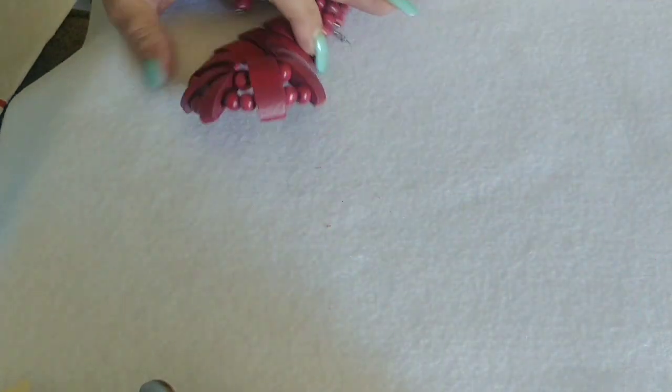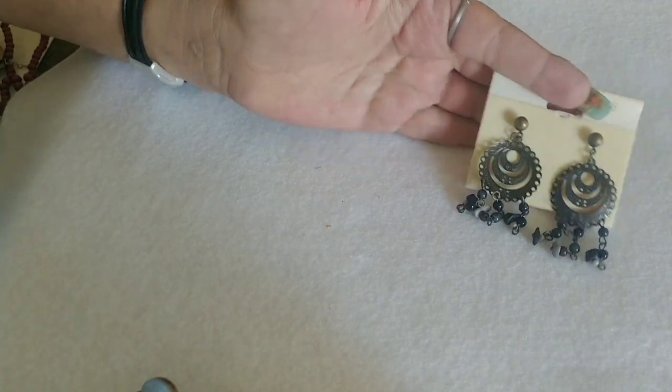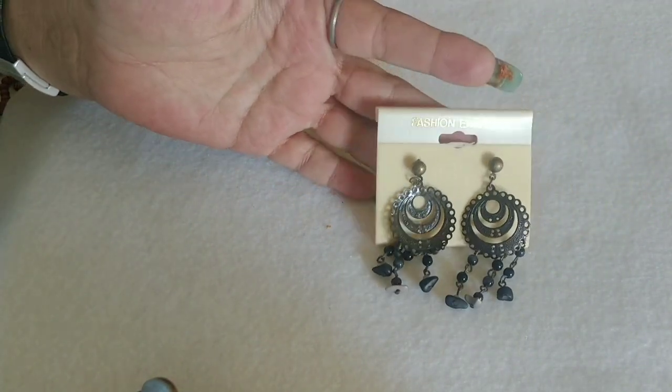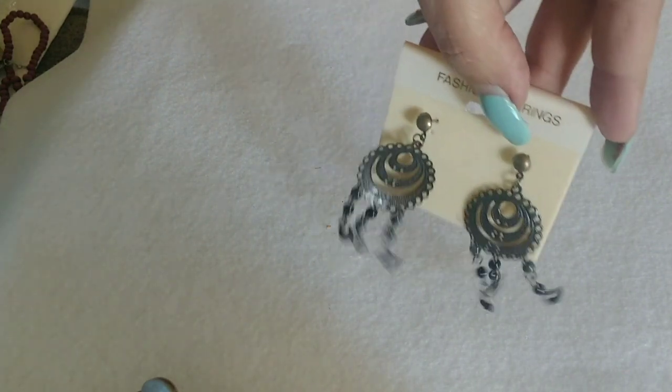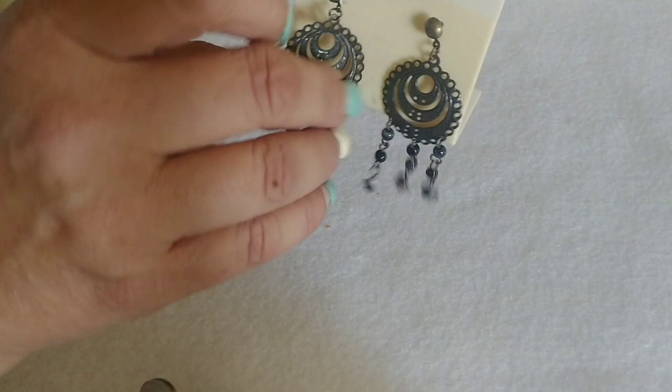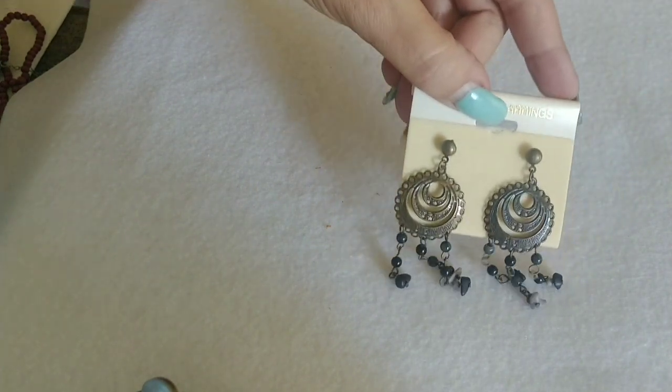Okay, so next item, we have these beautiful earrings, and they look like they're brand new. And my cousin Magdalena, if you're watching, I know you love this kind of earrings.